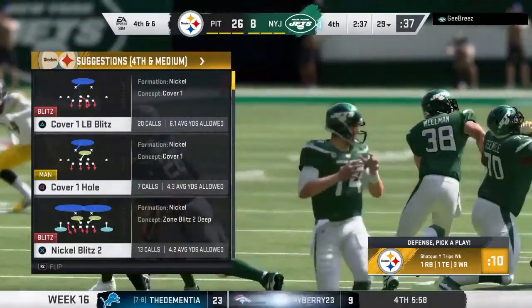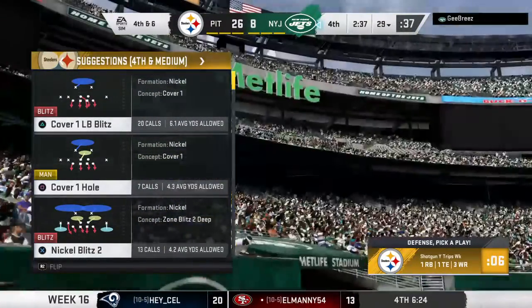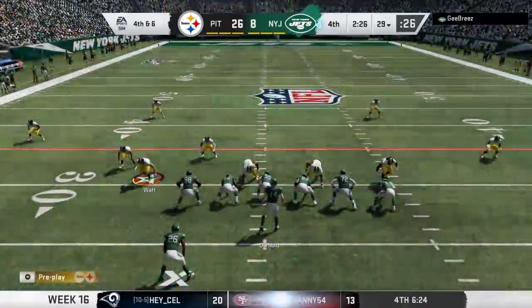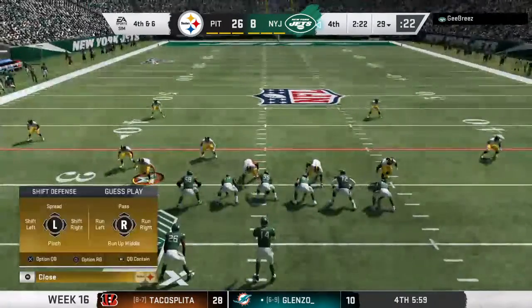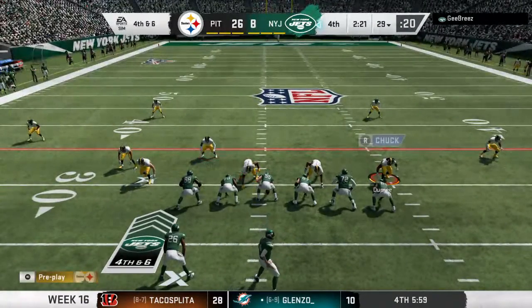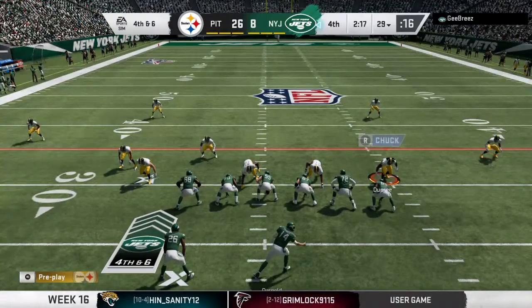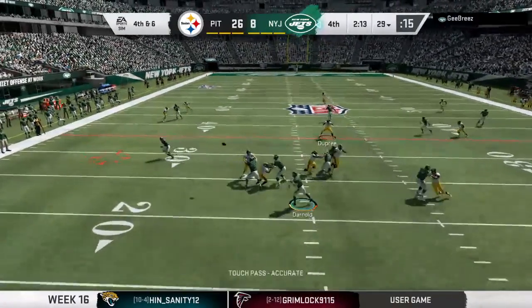It's 4th down. A critical one here if they're going to have any shot at this thing. So they'll go for it on 4th down. Hey, Charlie. Check 55 to Mike. Check 55 to Mike. And here we go on 4th.